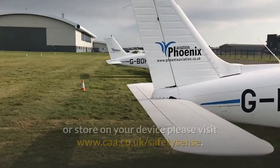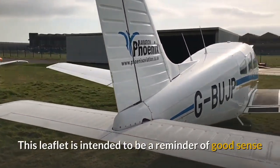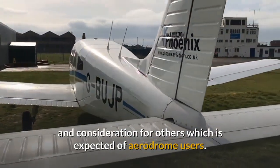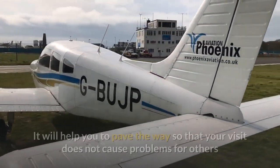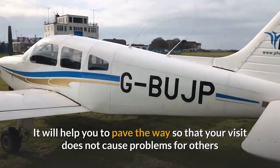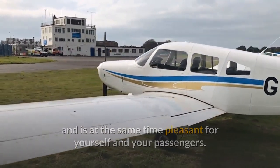Introduction. This leaflet is intended to be a reminder of good sense and consideration for others which is expected of aerodrome users. It will help you to pave the way so that your visit does not cause problems for others and is at the same time pleasant for yourself and your passengers.